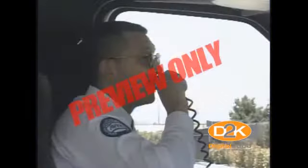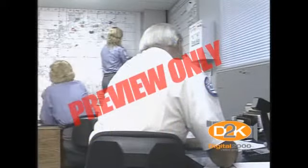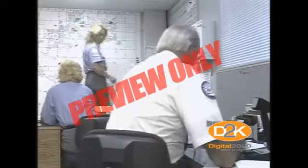10 codes are a series of numbers that take the place of words. For example, 1019 is a request for the operator to return to the base. 109 is a request for a repeat of the last transmission. By using 10 codes in place of words, we are able to minimize the amount of time we spend on the radio frequency, thereby keeping the channel clear for emergency use.